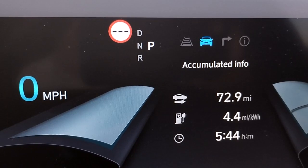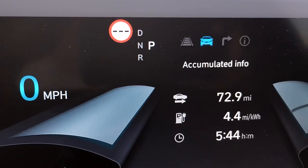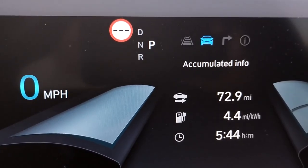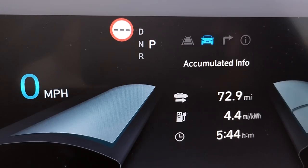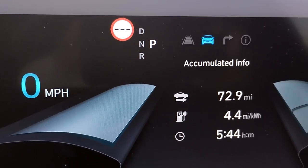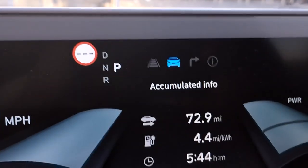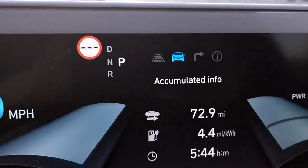4.4 miles per kilowatt hour, so very efficient running today, because it's all stop-start, regen braking, improving my fuel economy. I've used practically nothing regarding fuel. It was 74% when I started, and it's 35% now, so I've used about 21% in fuel.